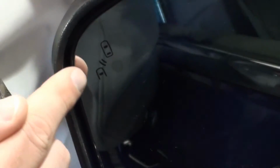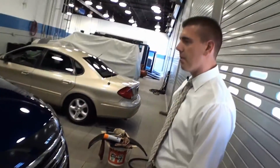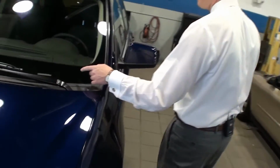So you're backing up or you're changing lanes on the highway and you don't see something, but the vehicle does. It lights up right here for you, and it also beeps inside the vehicle to let you know that there's something there, and it stops you from doing whatever you're doing. This vehicle also comes equipped with the adaptive cruise control and collision indication system. So if you look inside the dashboard here, there's red LED lights that light up if you're too close to a vehicle, and you can adjust it.